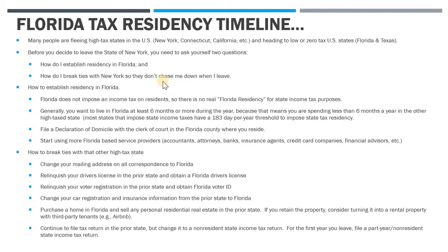Now, before you decide to leave, let's say we're going to take New York, for example, you have to ask yourself two questions, right? First is, how do I establish residency in Florida? Okay, obvious. But then secondly, and this is really important, what do I have to do to break ties with New York, or insert California if you're leaving from California? What do I need to do to break ties so they don't chase me down when I leave, right? This is the biggest issue, right?